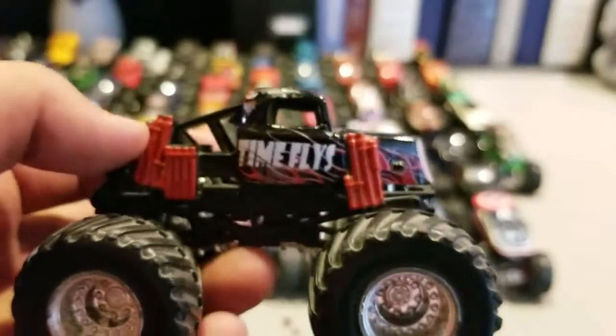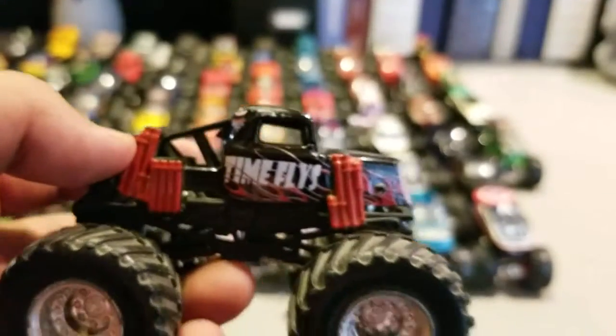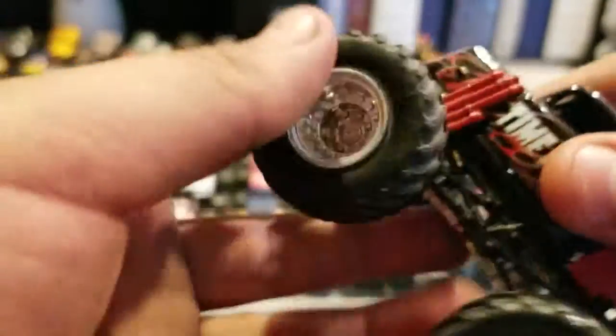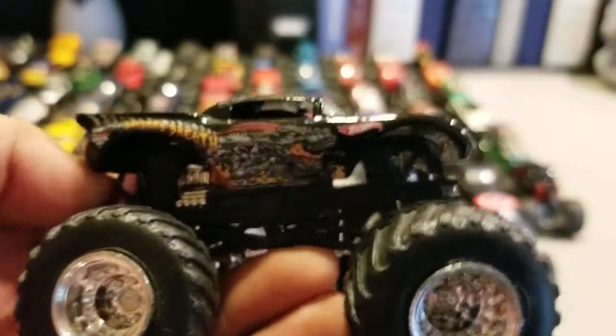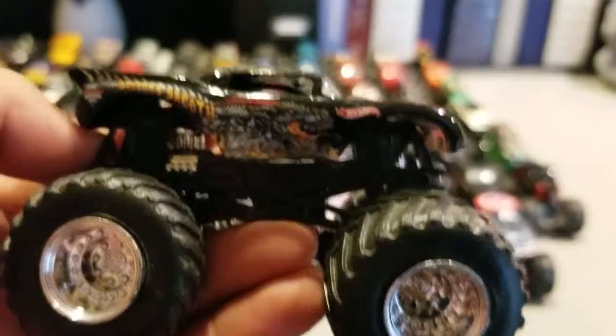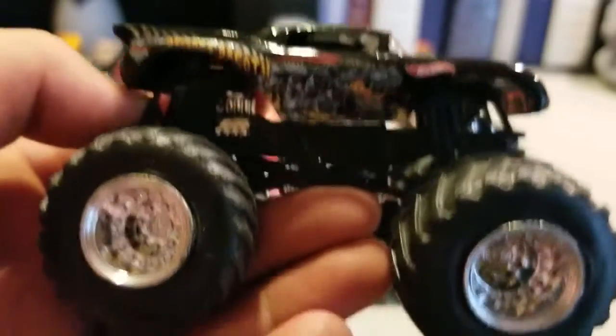Next up I have Time Flies. I like it by the way it looks and everything. Next up I have Dragon. No, not Dragon. Dragon's Breath. I like how Dragon's Breath looks, the way the dragon is blowing fire and everything.